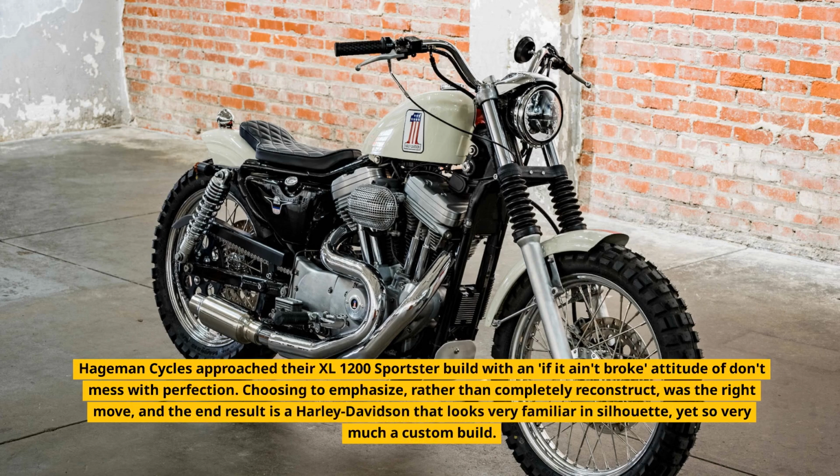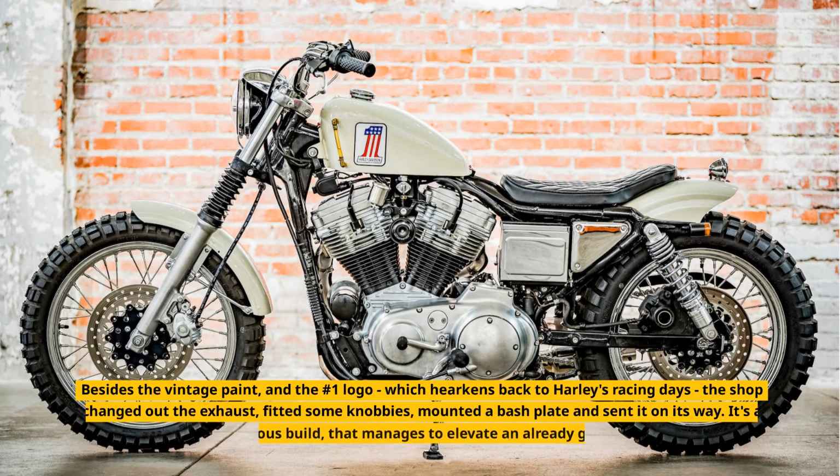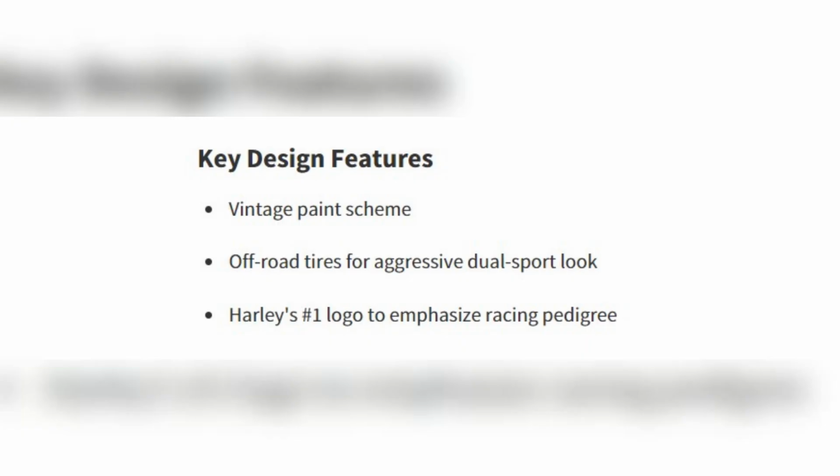Number 7, Tex L1200 Sportster by Hageman Cycles. They approach their XL 1200 Sportster build with an if-it-ain't-broke attitude of don't mess with perfection. Choosing to emphasize rather than completely reconstruct was the right move, and the end result is a Harley-Davidson that looks very familiar in silhouette, yet so very much a custom build. Besides the vintage paint and the number 1 logo, which harkens back to Harley's racing days, the shop changed out the exhaust, fitted some knobbies, mounted a bash plate, and sent it on its way. It's a simple yet gorgeous build that manages to elevate an already good-looking bike. Here are the key features of XL 1200 Sportster.